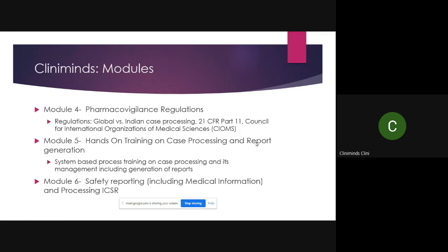Then we have Module 6, which is safety reporting, including medical information and processing of ICSR. Here we need to understand where the safety reports come from, what the sources of safety reports are, and what we need to do to make sure we are compliant with the regulatory requirements. For example, if you are receiving safety reports from medical information, the product quality team, or any CROs, then what systems we need to ensure to comply with the regulatory requirements, because we need to have periodic reconciliations done. All this will be discussed in Module 6 of the training program.